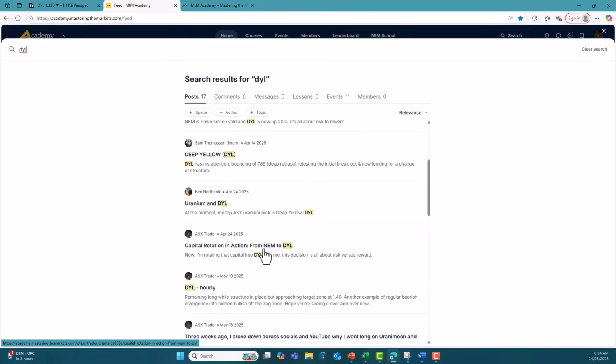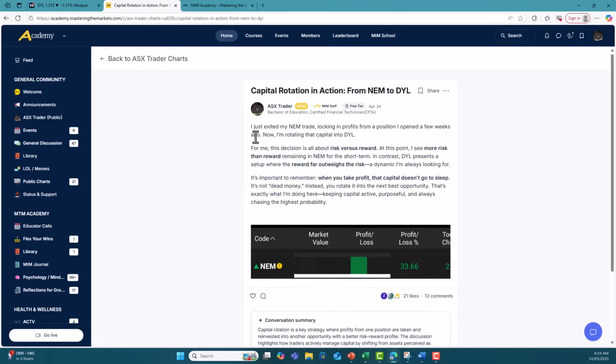Capital rotation in action from NEM to DYL. So this was as it happened. Again, this isn't me cherry picking stuff. So I just exited my NEM trade, locking in profits from the position. I'm now rotating that capital into DYL. For me, this decision is about risk to reward. At this point, I see more risk than reward remaining in NEM in the short term, whereas DYL presents a setup where there's more reward.